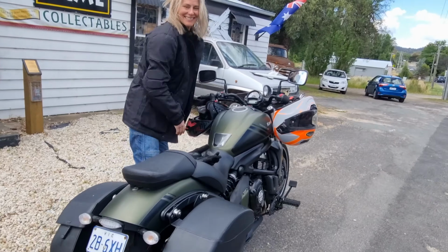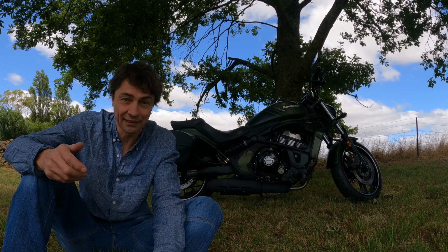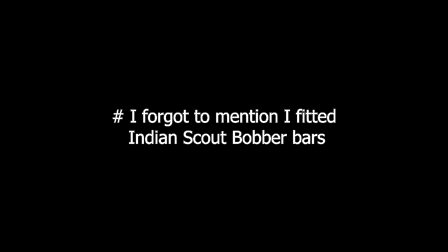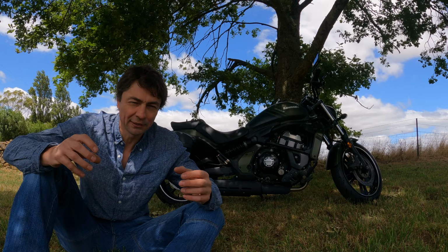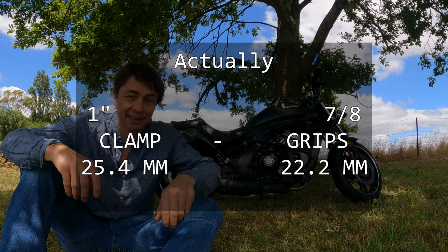When I got this bike, it had some custom made bars on it, which the fella paid $1,700 to have made. They weren't my cup of tea, so I changed them. Would you believe Scout Bobber bars are an identical size at the clamps, I think it's 22mm, I could be wrong, and the grips are all the same size. So Scout Bobber bars fit perfectly on there.